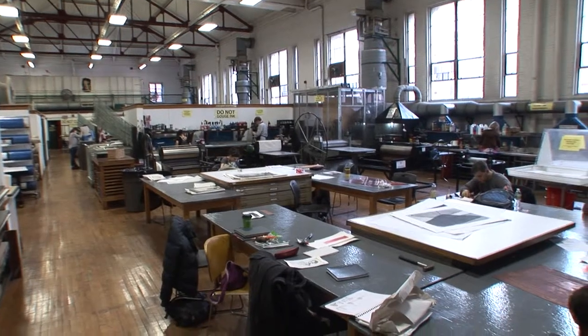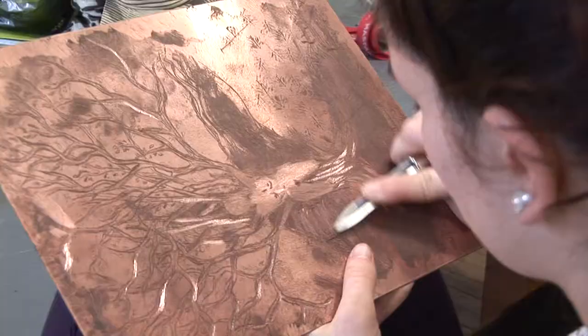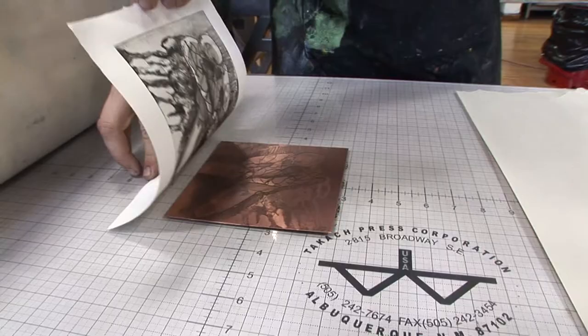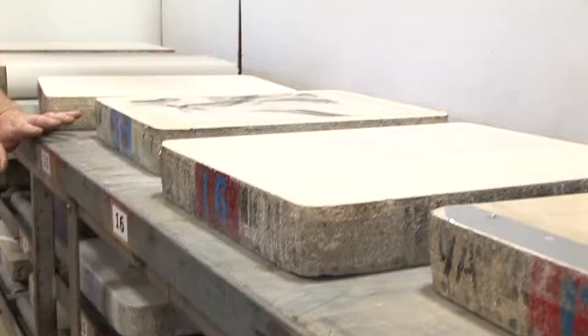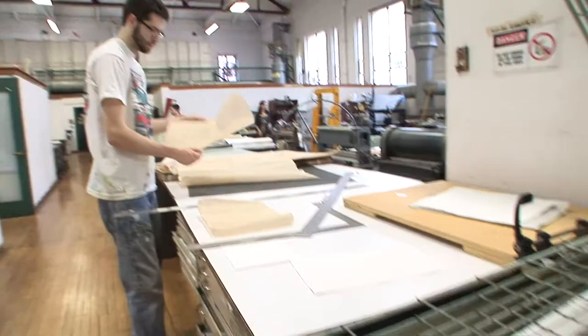One of the strengths of MassArt are the facilities. The printmaking facility is unique in that it's one large continuous space. It is a kind of cross-pollination of ideas. Folks who are taking classes in intaglio printing are often interacting with people in silkscreen and lithography, and a lot of times their ideas will spill over to one another and influence each other.